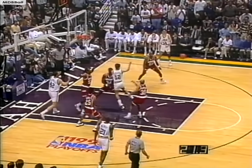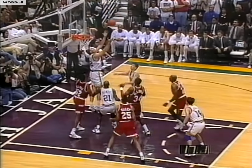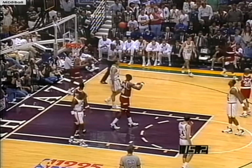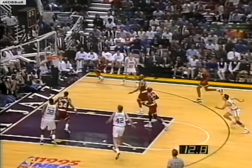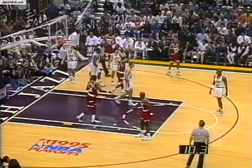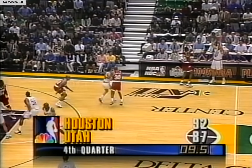In a hurry. Down the lane. Kicks it back. Malone three-pointer. Top of the key. Off the mark. Chamber follows and is fouled. Stockton. Short. Olajuwon with the rebound, and he's fouled. They had to. They went for the quick hit to get within one to give up a basket of any kind.